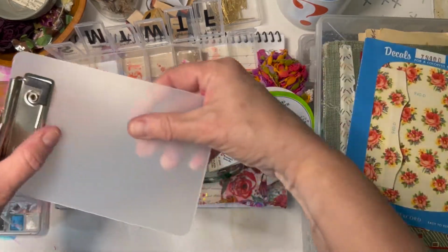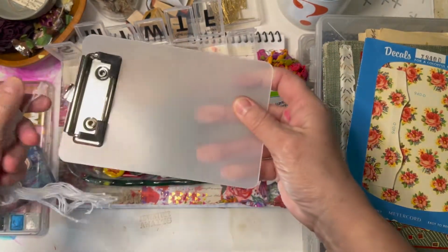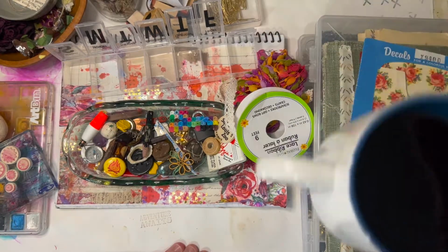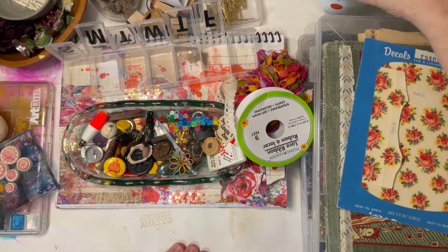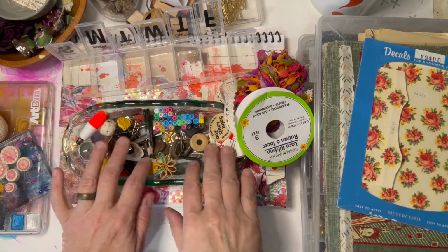A friend of mine recently gave me a little mini clipboard too. So that'll come in handy. So I'm just going to sit here now and fill up these little boxes for this week. And then each week I'll do a video and show you how it's going, and I will fill it again. So this is great for lots of tiny little things. I have lots of little treasures right here.